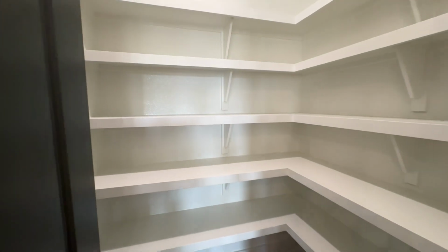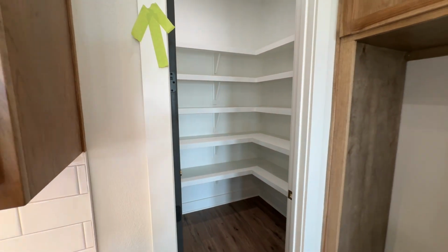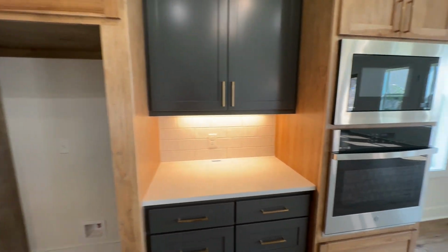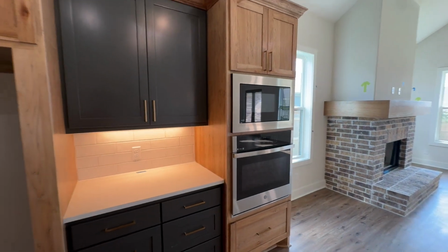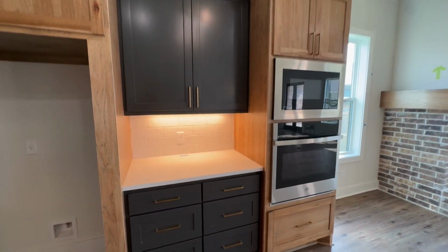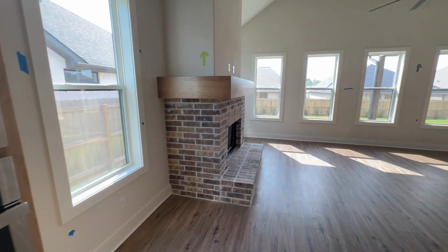And this one here actually will end up selling for a little bit underneath the $490 range, which if you was to build this exact house, it would be a little bit more. So you have your stove and your microwave, and then you make your way in here.